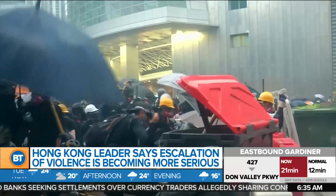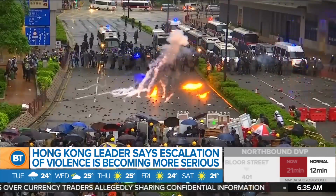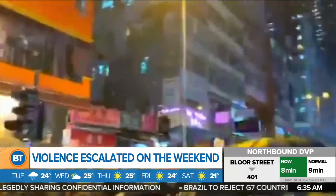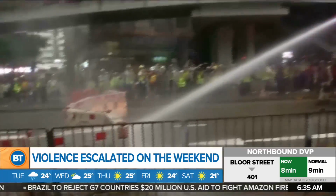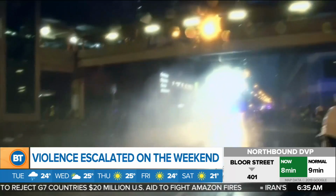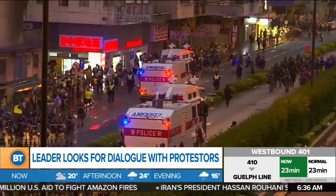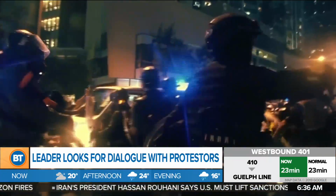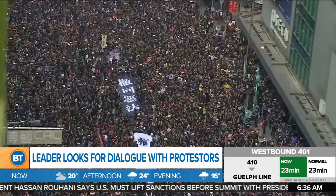Hong Kong's leader Carrie Lam says the violence during anti-government protests is becoming more serious, but the government is confident it can handle the crisis itself. She spoke today for the first time since the demonstrations escalated on the weekend, with police using water cannons and tear gas while protesters threw bricks and petrol bombs. Lam is pressing for dialogue on this crisis. The protests are the biggest political crisis since Hong Kong's handover from Britain in '97, and Chinese Communist Party authorities have warned that force could be possible to stop violence.